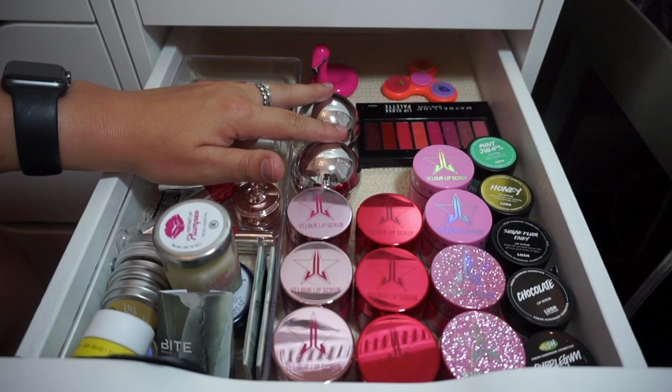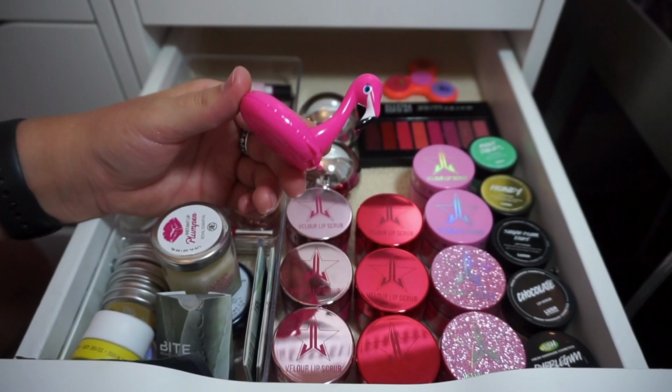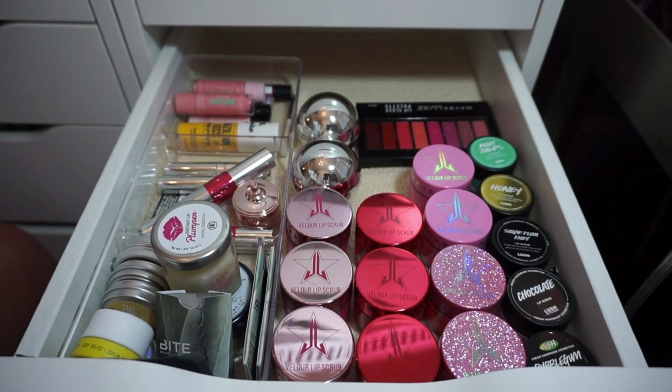I am going to get rid of this little lip balm. It was really cute, but, and it was $10. Why did I spend $10 on this? But I'm never gonna use this again, so I'm gonna go ahead and get rid of that. And then I'm also gonna get rid of the little fidget spinner lip gloss thing because, just because.